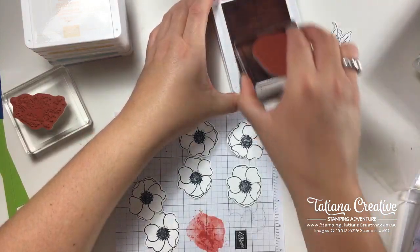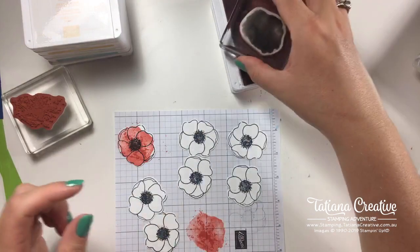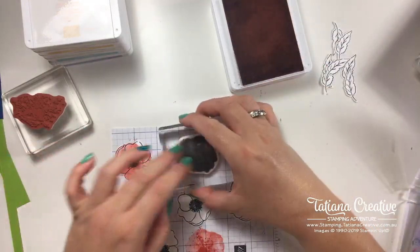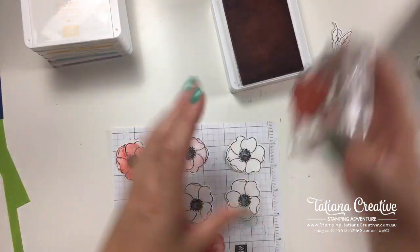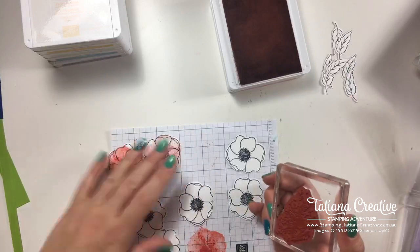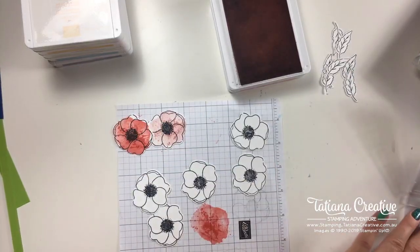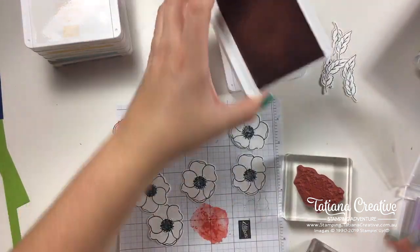So I'm just again moving the ink to get a bit of a softer end. And again with the ink splat, just for some texture and fun. So that was Blushing Bride. The first one was Calypso Coral.